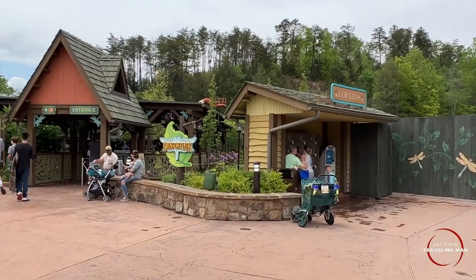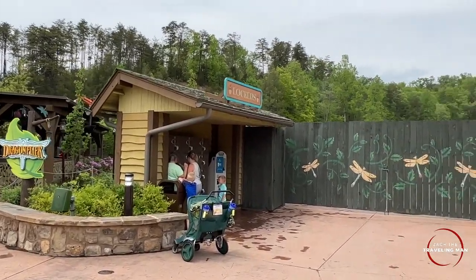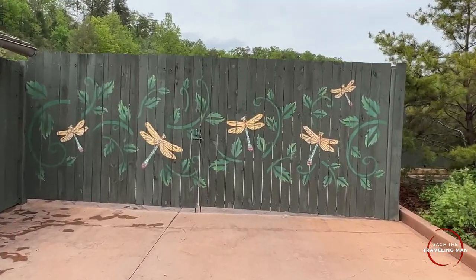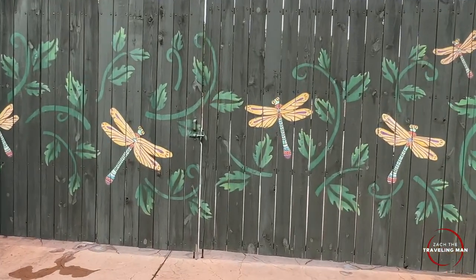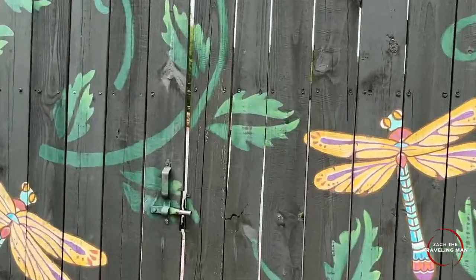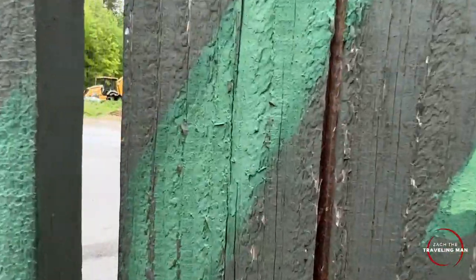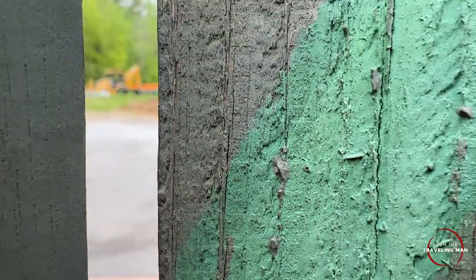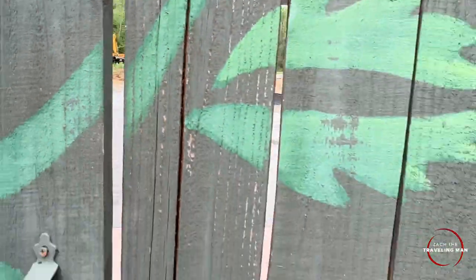So here now beside the entrance to Dragonflower, there's these lockers here, but you can see this fence right here. I think this is where the continuation of Wildwood Grove is going to be. You just continue walking back this way, and then you can see back behind this fence, they've got all sorts of backhoes and excavators back there. If we can focus back there, there we go. So see, they are doing work back there. There is construction ongoing. So that's going to be the expanded Wildwood Grove.